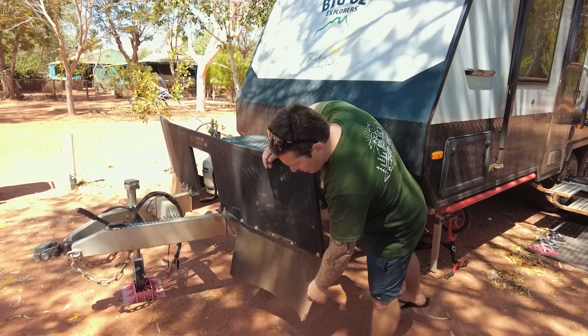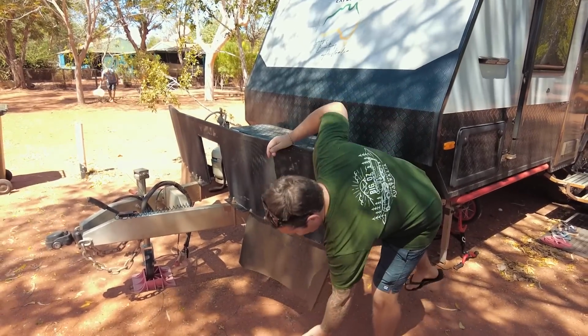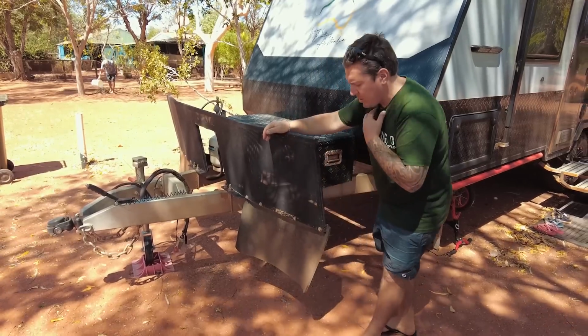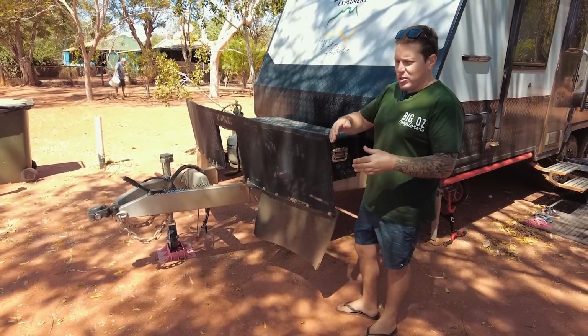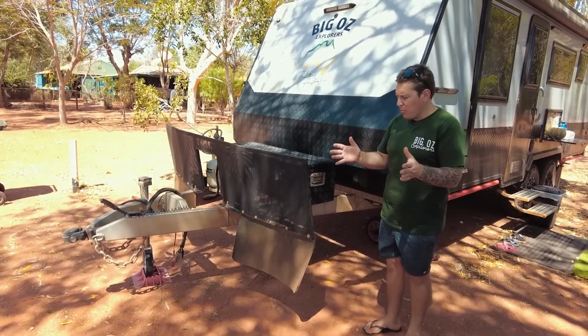The funny thing is, this actually wasn't shaped like that when I first put them on. They came right down to about the bottom here, and they were square because I had one big sheet and I just cut it in half to make them even and then bolted them on.